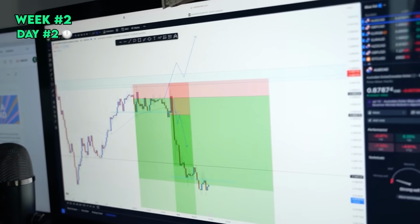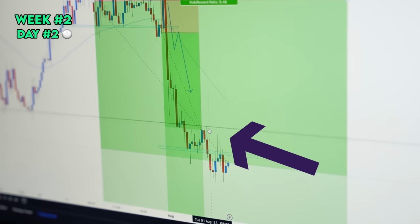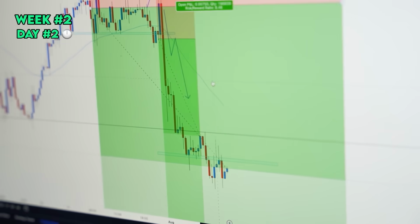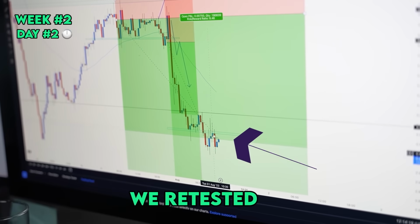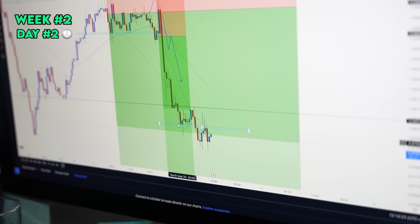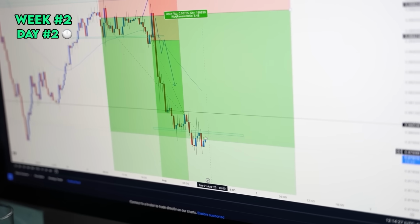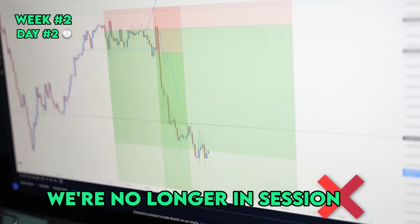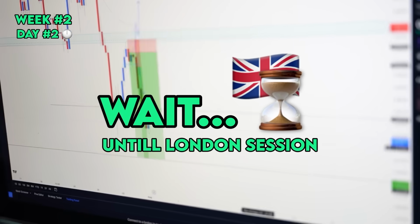So as you guys can tell, I closed the trade right around this area, because I was explaining how we can have a bigger pullback to the upside to then sell, but we kept shifting to the downside. We retested this area exactly how I mentioned. I mentioned if we body close under this line, we'll keep heading to the downside, and that's the case. I don't jump into a trade right now because we're no longer in session. So I'm just gonna simply wait until London session tonight to take another trade.